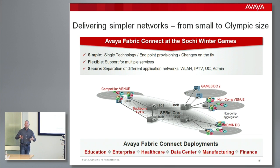By the way, when you're watching the video, we were providing that video. We were also looping the video back into a private VRF and multicasting it out to every single venue, every hotel. 1,500 set-top boxes were streaming all the channels of every event in this same converged network, while we're also doing video surveillance, while we're also doing the timing.